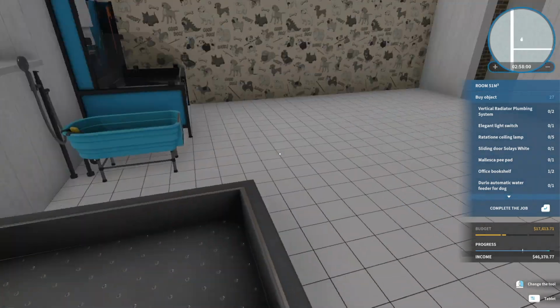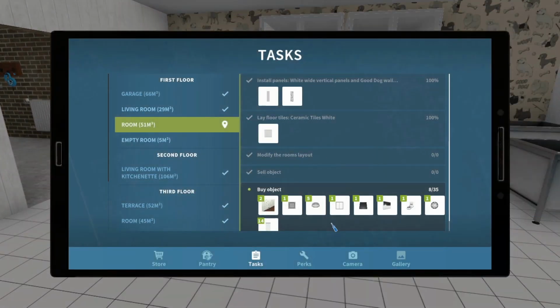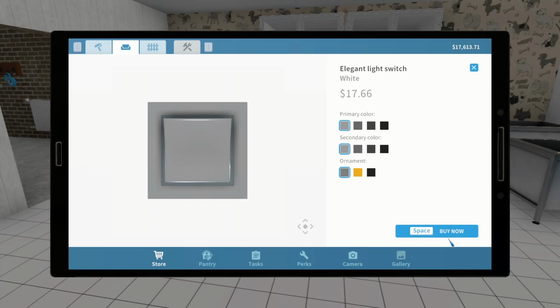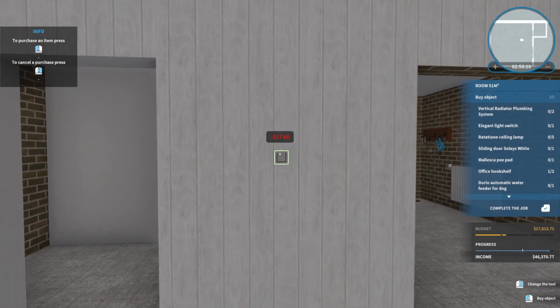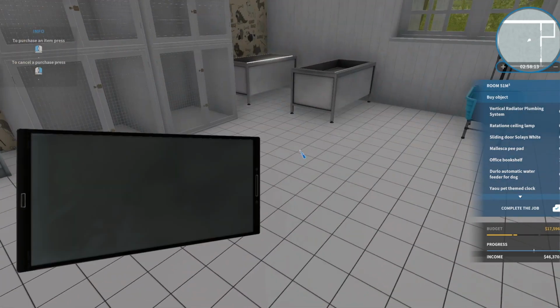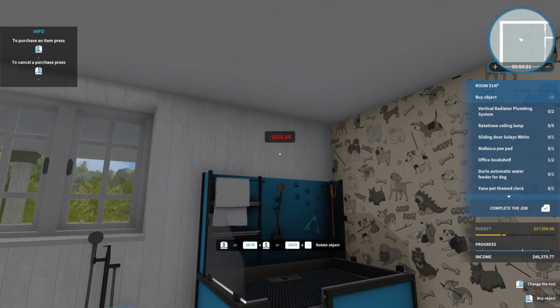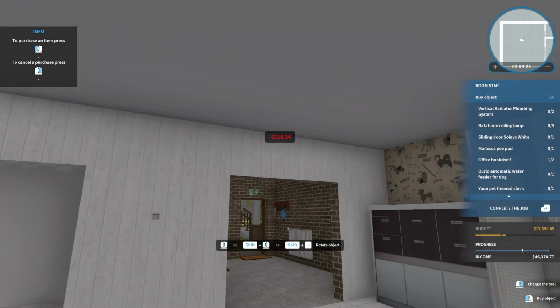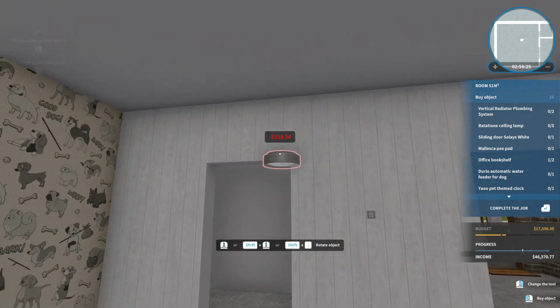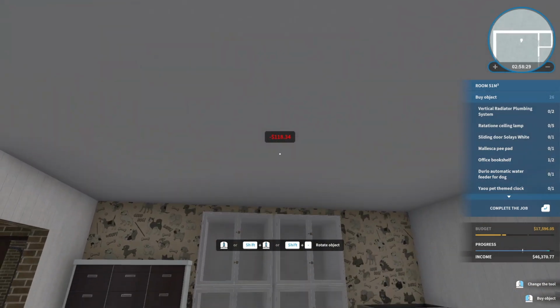Yeah, that'll do. I don't know. We'll work it out. Once everything's in here, it might make more sense. Or it might not. Five lights.